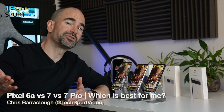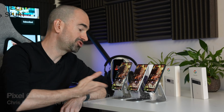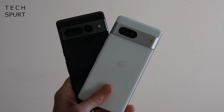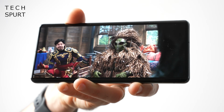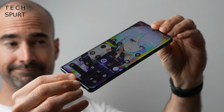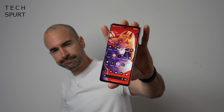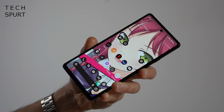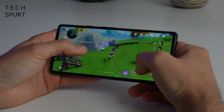Now, if you fancy bagging yourself a Google handset at the arse end of 2022, you've basically got a choice of three. You've got the fresh new Pixel 7 flagship duo, otherwise the mid-range marvel, the Pixel 6a. And of course, your choice may be heavily dictated by your budget, because the Pixel 7 Pro ain't exactly cheap at 849 quid. Pixel 7 a bit more affordable at £599. But the best value here is definitely coming out of the Pixel 6a, which costs just 349 quid. But which one is actually best for you?